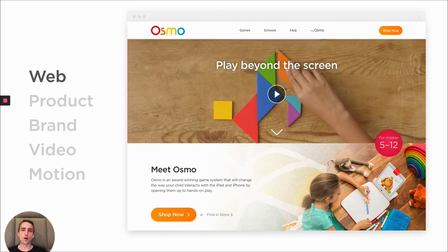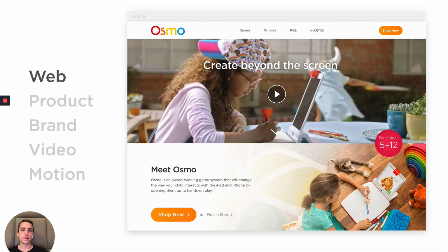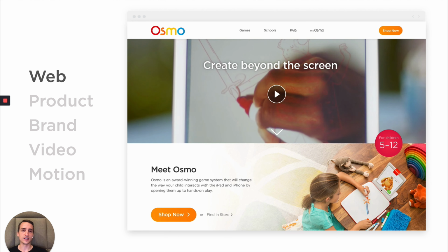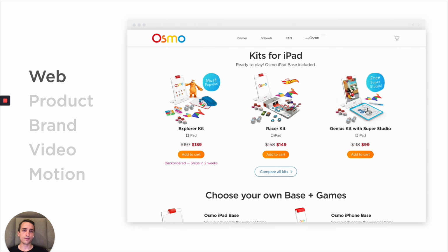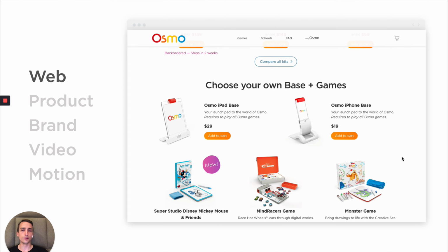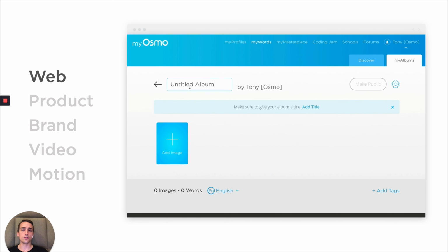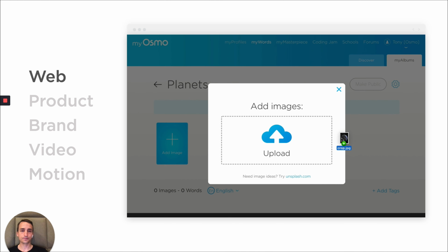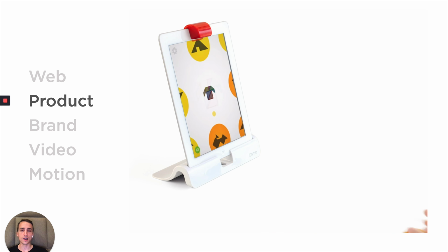At Osmo, I've worked on pretty much every single design front, starting with the website. When I joined, the website was essentially a very simple landing page. And we've grown it into a fully fleshed out website, including a fully functioning e-commerce that brings in dozens of millions of dollars in revenues every single year. I've also worked on different types of platforms. For example, MyOsmo, which is a web platform that allows parents and teachers to build customized Osmo experiences for the kids. I've also worked on pretty much every single product that we have shipped, including all of the games.